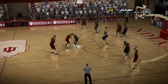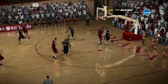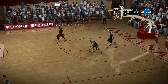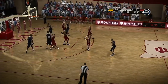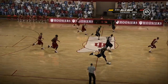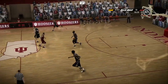The Hoosiers have a mismatch in the post. You're right, Brad. There is a mismatch. With the catch. Nice execution on the spin. I tell you, great spin move to the basket. Great anticipation defensively. The point guard gets the pass for the bucket. They still don't score.